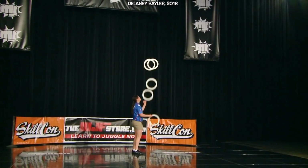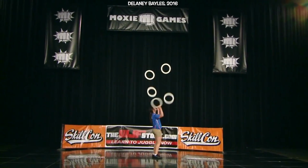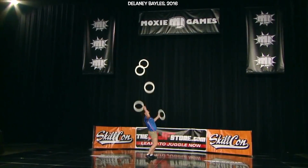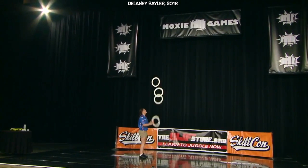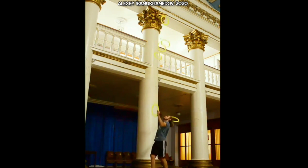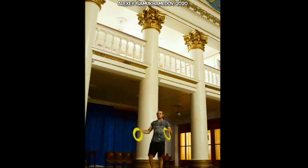Turns out, yes. Overhead juggling is exactly as it sounds like. Instead of juggling the pattern in front of you, the entire pattern is done above head height, or at least with the elbows and hands above shoulder height. The previous record for 7 rings above the head was by Alexei Ismagomedov in 2020 with 8 catches.